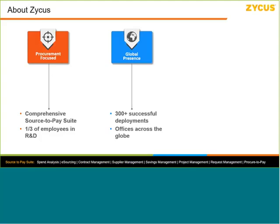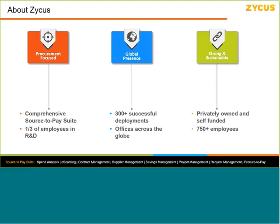Global presence. We have over 300 successful deployments of the solution to date across our 18-year history as an organization. We also have offices across the globe. I know many times mid-market companies, even though they are in the range of up to say $2 billion, $2.5 billion in revenue annually, are often global in nature, and we are global to support you. I can think of a number of client names that fit within that niche, and we can share those customer success stories with you. But our focus is to be here as a global organization to support you on the ground locally where you have resources where you need them.